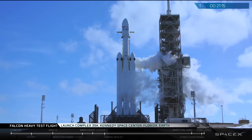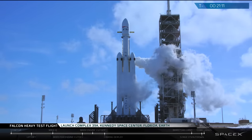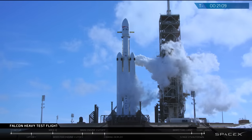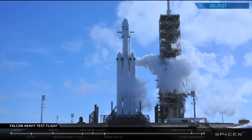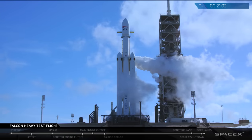Are looking at a live view of the Falcon Heavy. Yes, the Falcon Heavy on historic pad 39A at Kennedy Space Center, awaiting liftoff at 3:45 p.m. local time. Welcome to our live launch webcast.